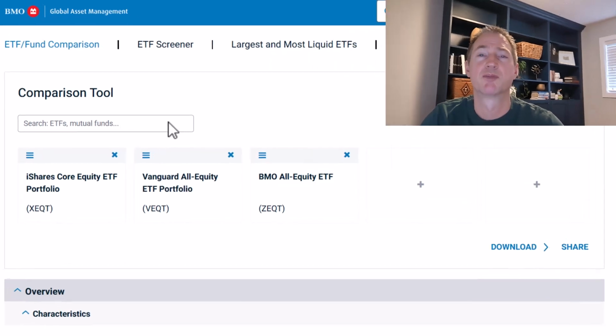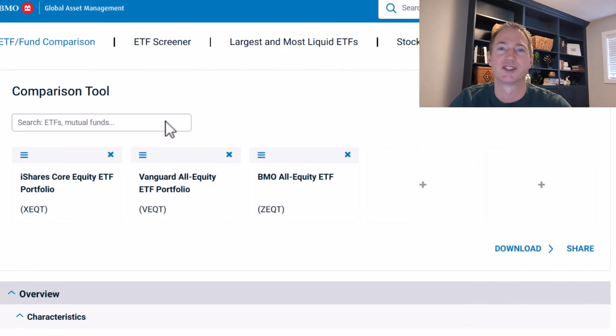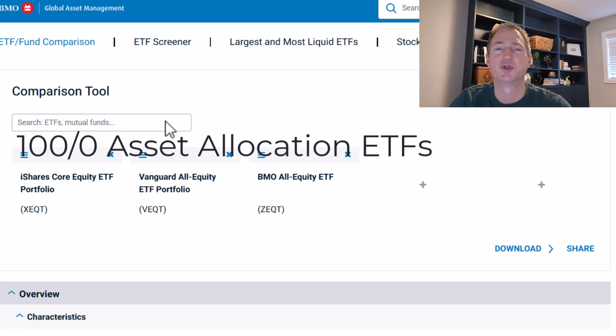To show you how the asset allocation ETFs did, I'm going to use BMO's portfolio comparison tool. This is a fantastic site. It's great for comparisons, and I will link it below if you are interested in using this. And to start with, I'm just going to use the EQTs, the all equity portfolios. This is your XEQT from iShares, VEQT from Vanguard, and ZEQT from BMO.